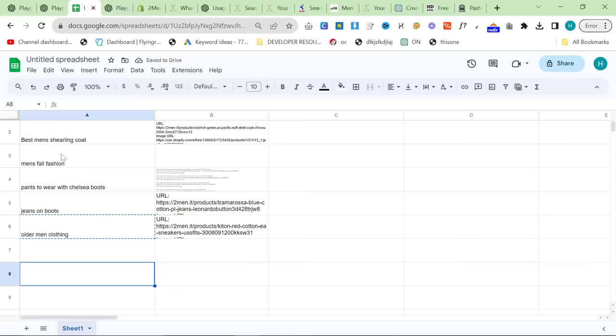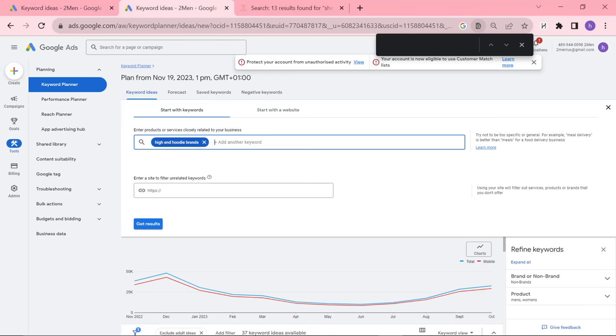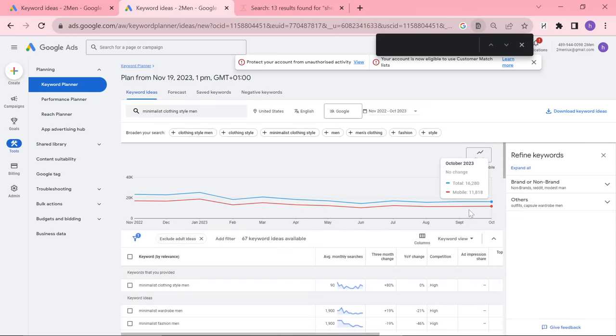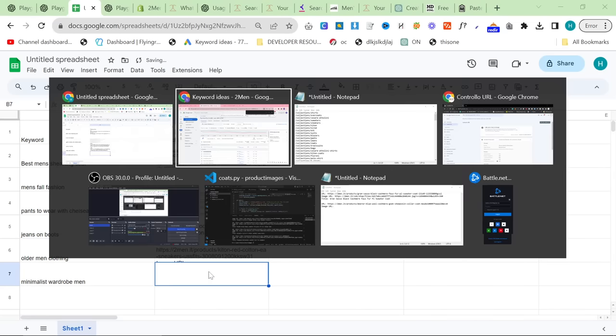I think I'm just going to stop at one, two, three, four, five. We'll do six. Minimalist, I kind of like that. Let's see if there's any interest though. 16,000 minimalist wardrobe men. I love it. That is a beautiful article. Beautiful, beautiful, beautiful. Minimalist wardrobe for men.